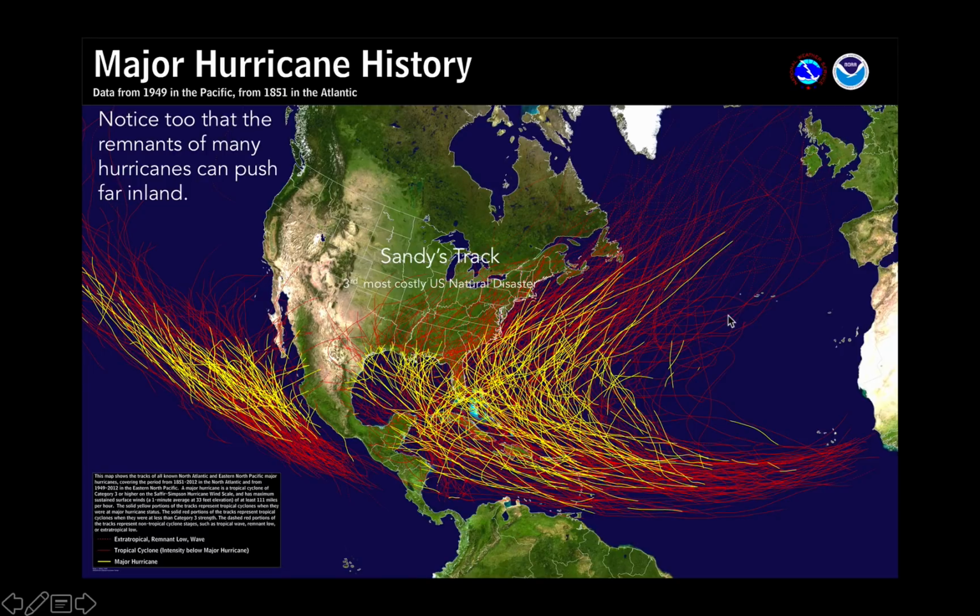Now, let me show you how rare Sandy's track was. Here you're looking at major hurricane tracks throughout history. And you can clearly see they basically start off the coast of Africa and they follow the tracks we talked about, right? East to west, turn to the north. This was Sandy.